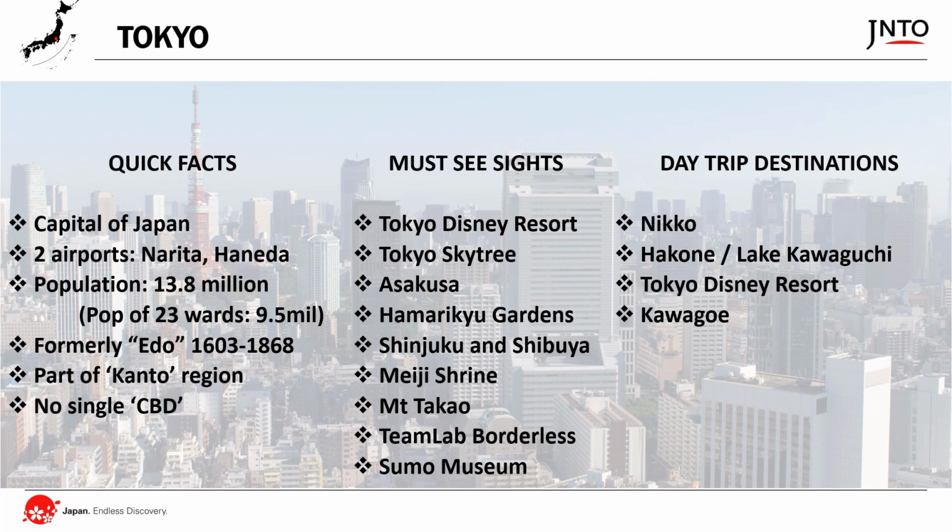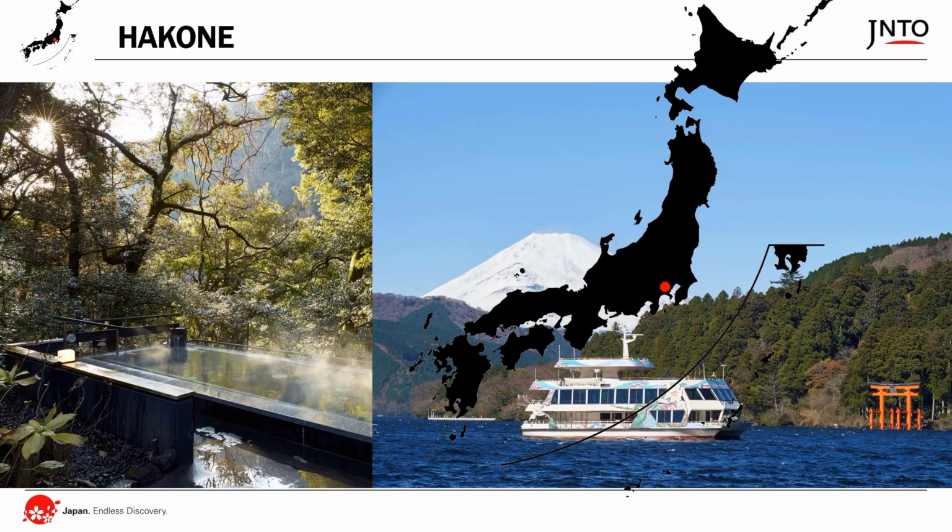Day trips to places like Nikko, which I mentioned as a UNESCO World Heritage Site with temples and shrines, Hakone in Kanagawa Prefecture, or Lake Kawaguchi in Yamanashi Prefecture. Tokyo Disneyland is on both lists because really you could do it from Tokyo or you could stay there, plus it's not technically in Tokyo. And Kawagoe, which is that Koedo. So if you want to experience what Tokyo was like in that feudal period, Kawagoe in Saitama Prefecture is a great place to visit.